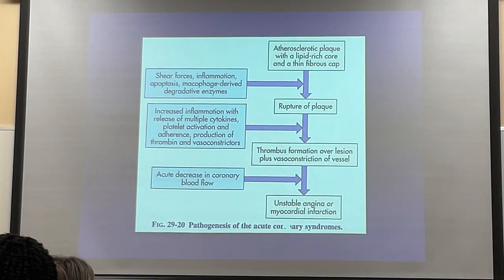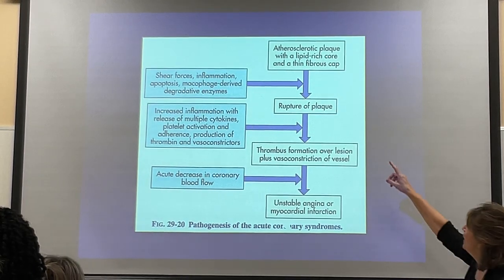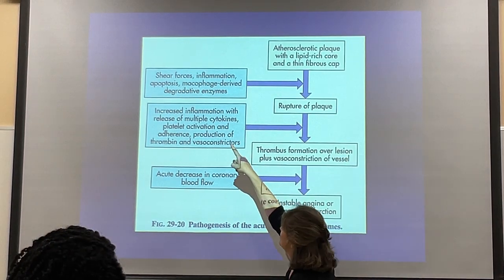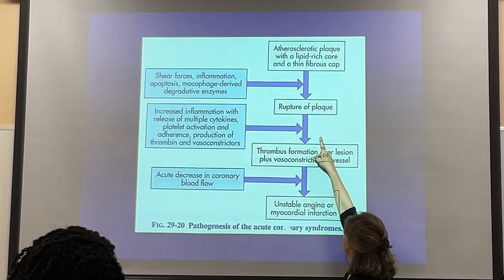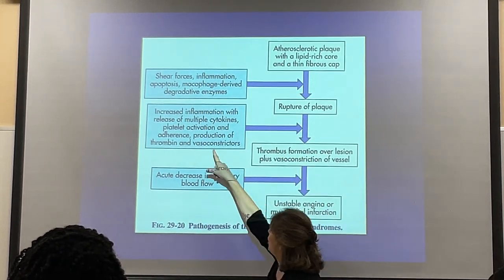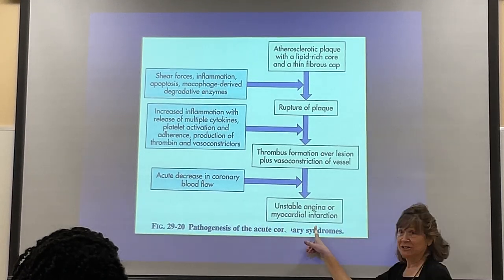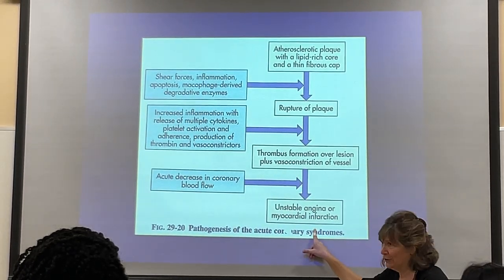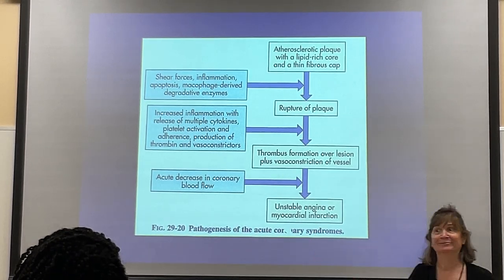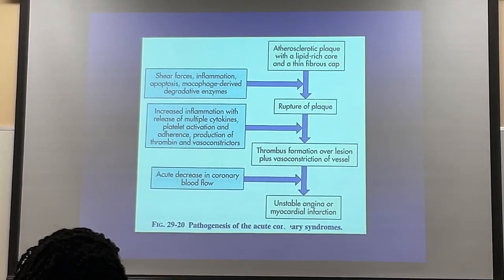I love a slide. Put your pens down. You already have this slide. Let's look at this. Tippy top, you've got a lipid-rich plaque core. Sheer force of blood flowing past it causes a rupture of the plaque. Calling all platelets. Now you've got a clot, decreased blood flow, patient in the ER. Hopefully they called 911 and didn't drive themselves to the hospital. Why is that man driving so crazy in front of me?